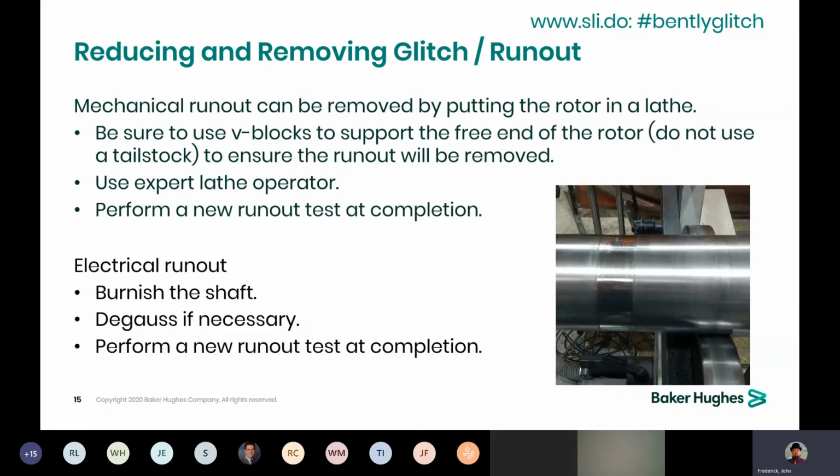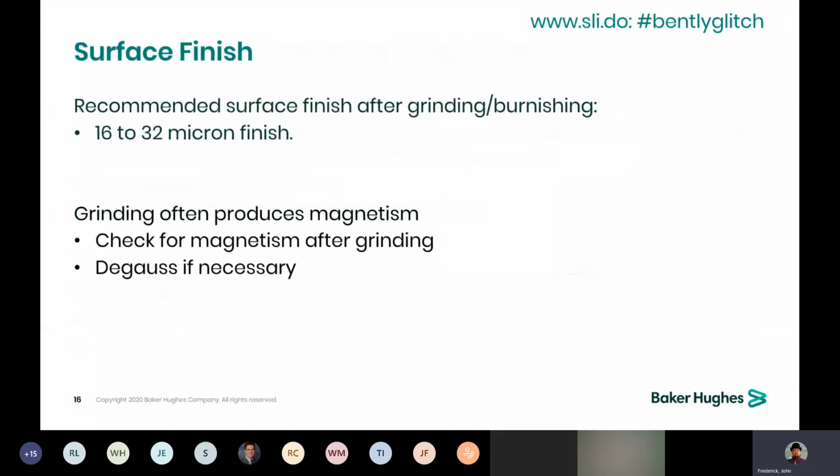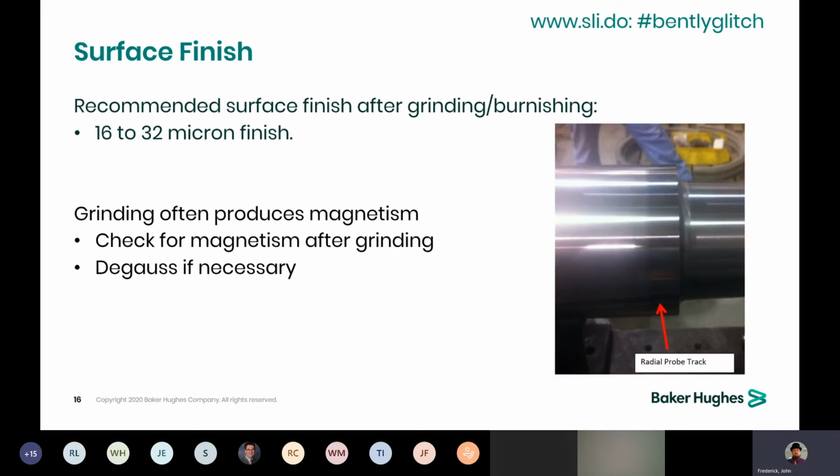So when you're finishing these, our recommendation after grinding or burnishing is that the surface finish should be 16 to 32 microns. Grinding often produces magnetism, so check for magnetism after grinding and degauss if necessary. Once again, that's why we recommend doing runout checks after you've done any runout reduction, just to verify that there is not something else going on there. This is a picture of a shaft that has been diamond burnished in the radial probe viewing area, as indicated by the arrow. You can see it's a slightly different color than the area next to it.